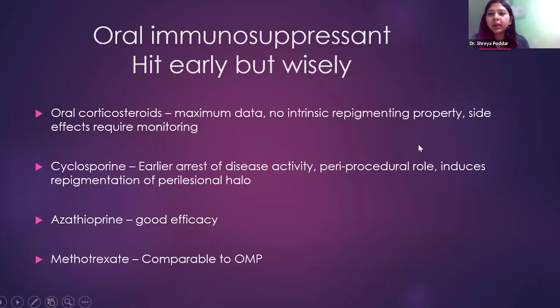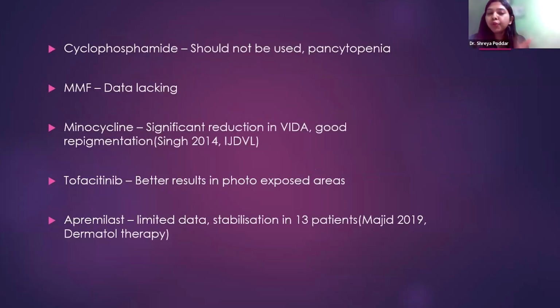Okay. So yes, oral immunosuppressants, like our panel said, we have to hit early, but wisely, because they can have side effects also. Corticosteroids have maximum data, but minipulse has been shown to have some intrinsic repigmenting property, as ma'am mentioned. Cyclosporine can cause arrest of disease activity and has a periprocedural role. Methotrexate works extremely well. Azathioprine can be added once you have tapered off the corticosteroid, as per our panel. And cyclophosphamide, of course, has a risk of pancytopenia.